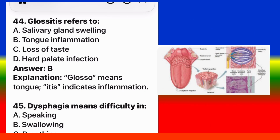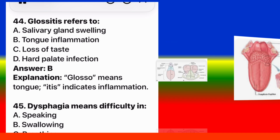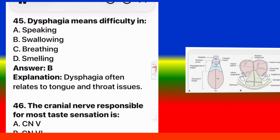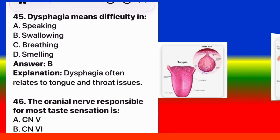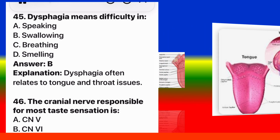44. Glossitis refers to A. Salivary gland swelling, B. Tongue inflammation, C. Loss of taste, D. Hard palate infection. Answer B. Explanation. Glosso means tongue, itis indicates inflammation. 45. Dysphagia means difficulty in A. Speaking, B. Swallowing, C. Breathing, D. Smelling. Answer B. Explanation. Dysphagia often relates to tongue and throat issues.